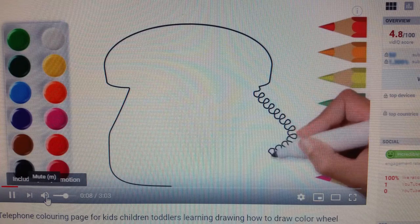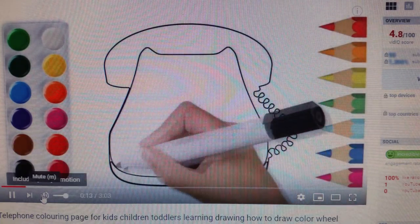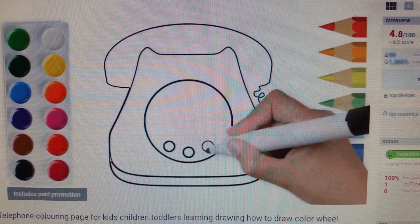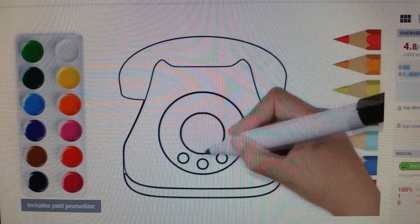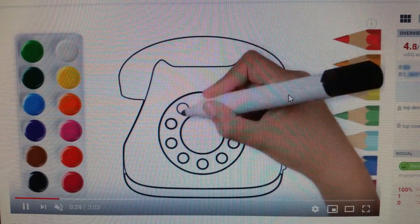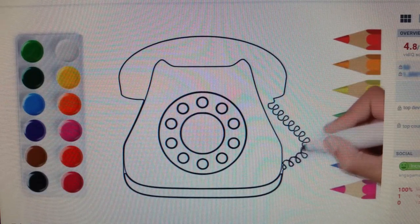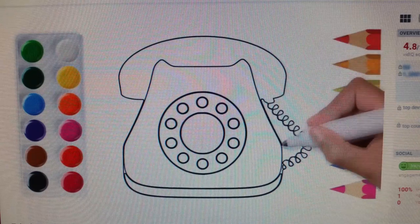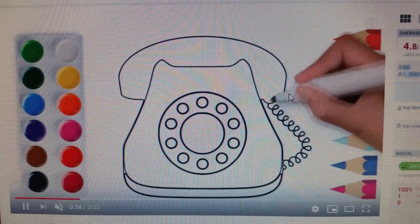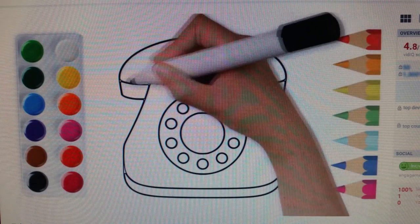And so let's turn up the sound. So as you can see, it's basically a hand drawing of an item or an object, and children tend to like that kind of stuff. Right, now there are thousands and thousands of these kind of drawings on YouTube videos.